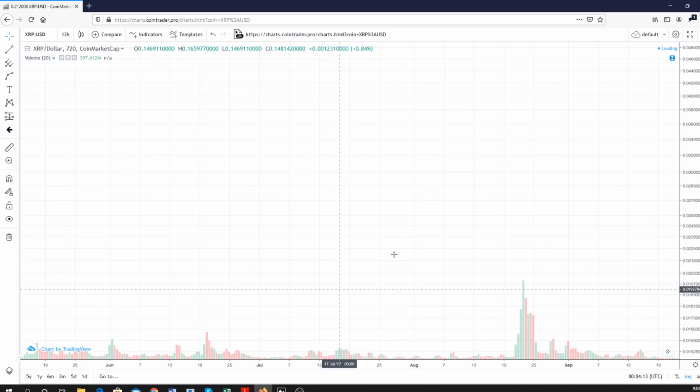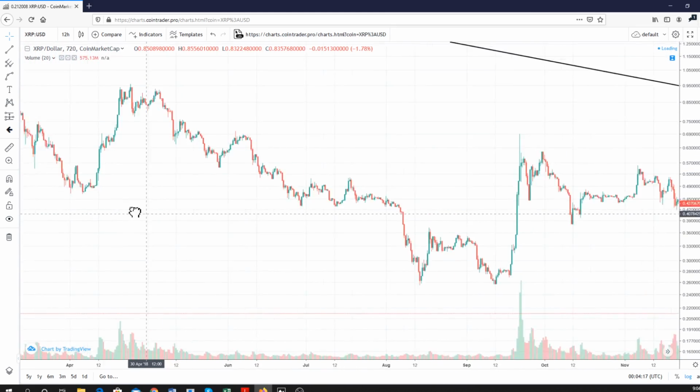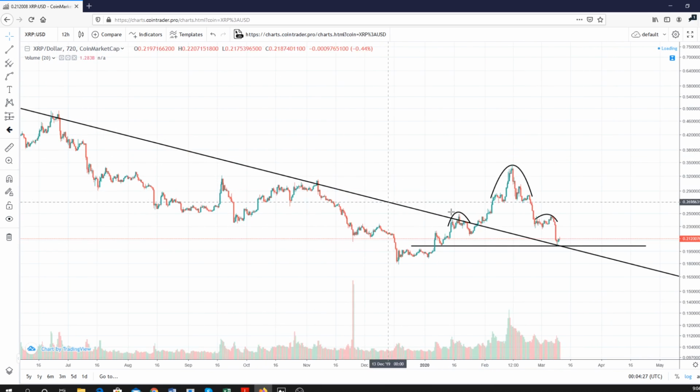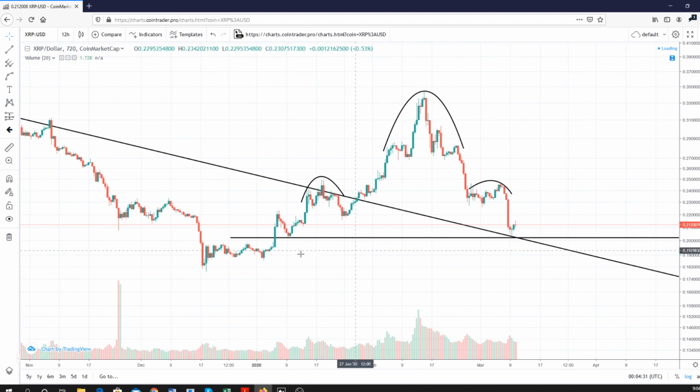Now if we actually look at the same thing here in the current scenario, we have something similar, but at the same time what you have to notice is there is a previous resistance line running which is now acting as a support. Now the trend line support, now we can call this a trend line support. So the trend line support along with the horizontal support line here is kind of supporting the price here.